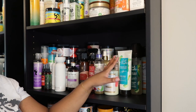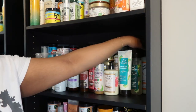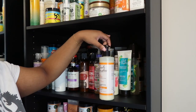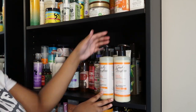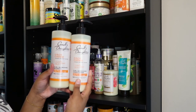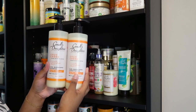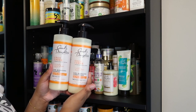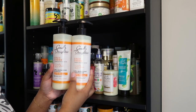So we're going to start over here on this side, y'all, and as you guys can see, I have quite a bit of Carol's Daughter, so we're going to start there. The products that I have in the back here are a shampoo and conditioner duo. These are the Cocoa Cream shampoo and conditioner. Carol's Daughter, I want to say I might have won a giveaway or something, and they ended up sending me the whole collection, and I gotta tell y'all, I'm really excited to try these.